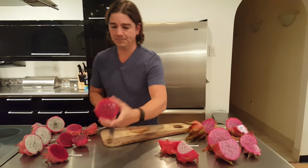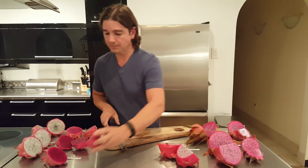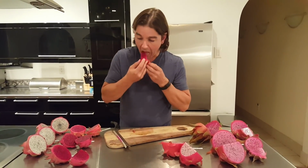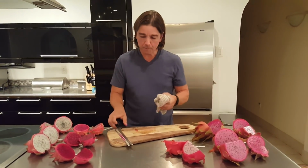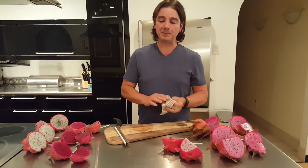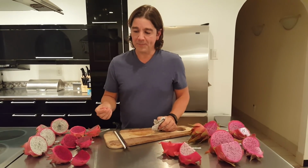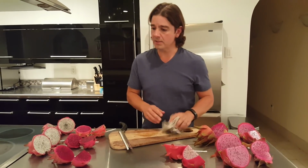One of my new favorites here, Hylocereus costaricensis. Native to Costa Rica, your red flesh varieties are going to be higher in antioxidants. Right off the bat, nice, sweet, tangy flavor, very firm flesh. The seeds are a little crunchier, maybe a little larger than the other varieties.